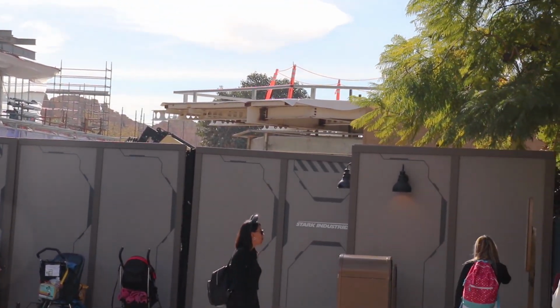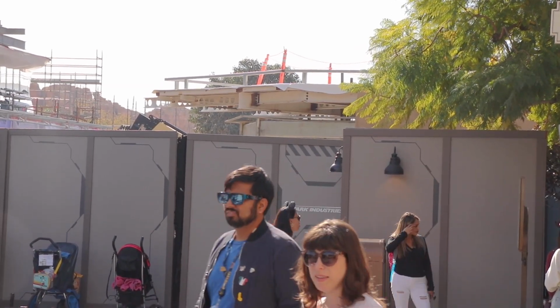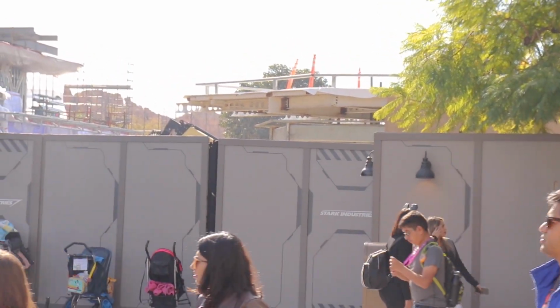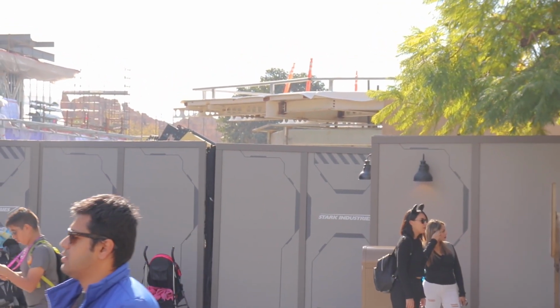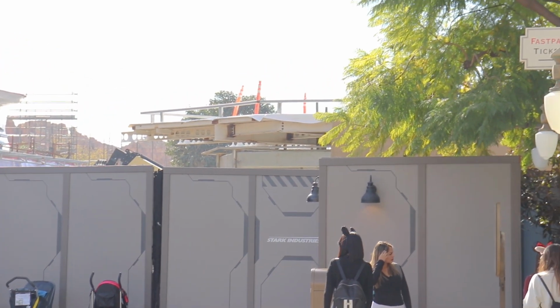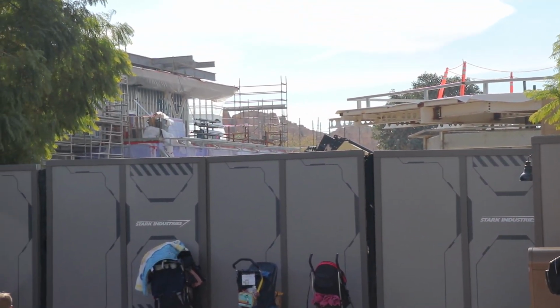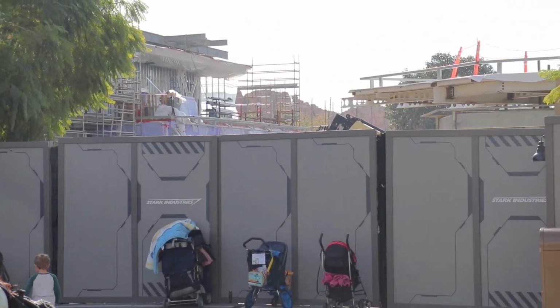But the microbrewery over here doesn't look like a lot's going on still. I've been questioning in my most recent Avengers Campus construction updates when they're going to get started on the microbrewery. But it looks like they haven't done much with it at all. It looks like right now it's just solely the Quinjet attraction and the Spider-Man attraction.